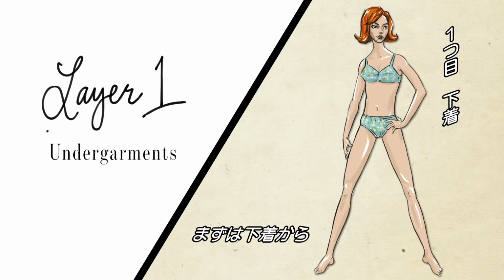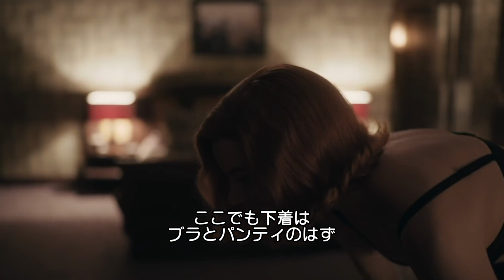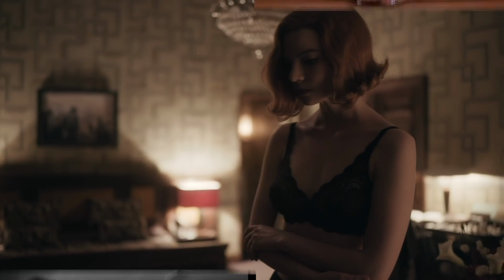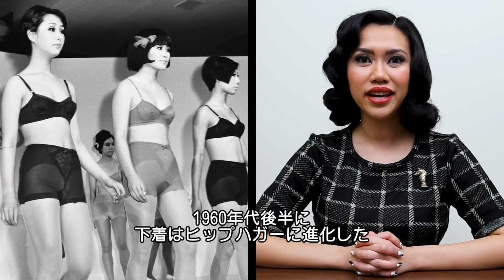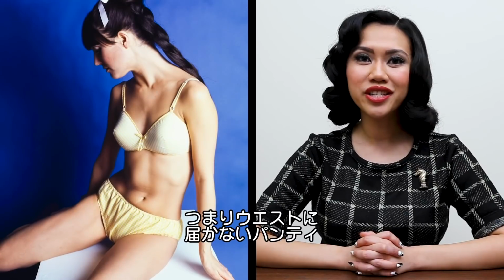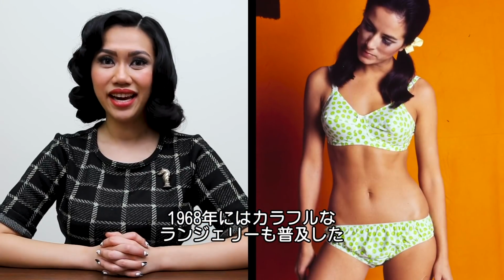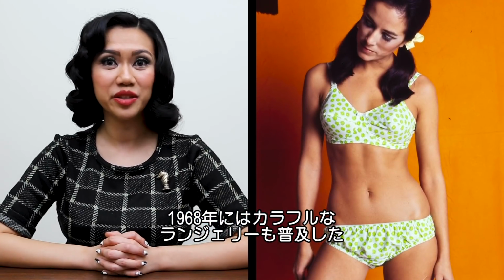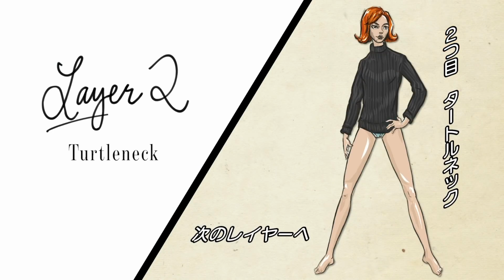First up, undergarments. Once again, Beth's undergarments would consist of a bra and a pair of panties. By the late 1960s, underwear had evolved into a style more akin to a hip hugger, which did not extend all the way up to the natural waist. By 1968, colorful and printed textiles became more common in lingerie. Let's move on to the next layer.